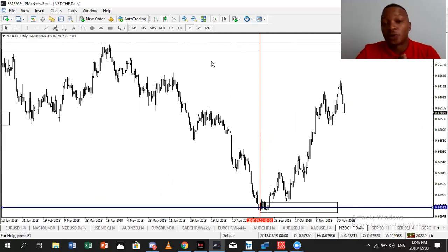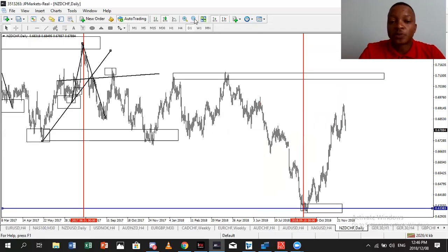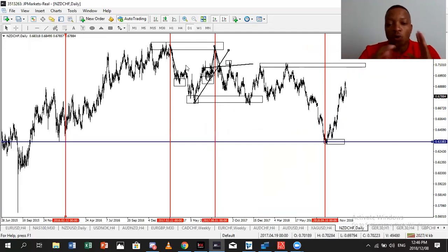The price now is where? It's at the strong support. But I want to check which support this one is. How long did price take to get to that support? See? How long? It's been from 2016 up until 2018. So it means it's not going to be easy for price to break that level.